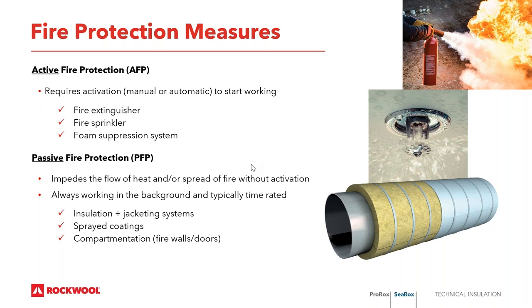Very simply put, active fire protection requires an action or an activation to start working. This can be manual, like a fire extinguisher, or it can be automatic, like a fire alarm. This action that takes place then triggers the protection. So think of that action happening, and then that triggers the start of maybe a sprinkler system. Passive fire protection, however, is something that's always working in the background. It works to impede the flow of heat or the spread of fire, but does not require that activation. This is something like an insulation system that's installed on piping.